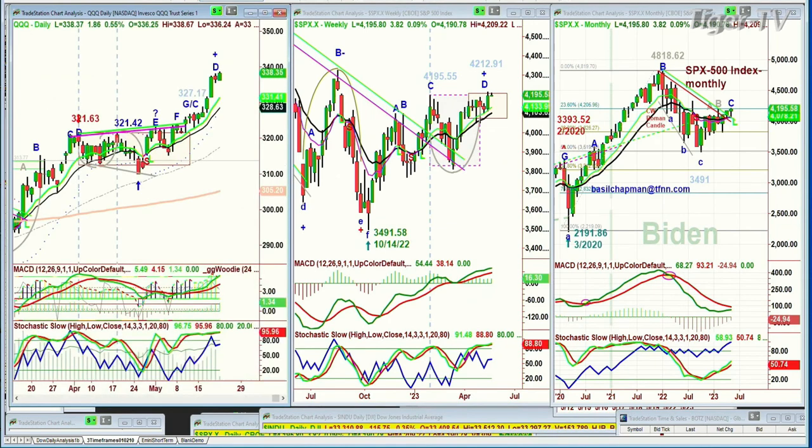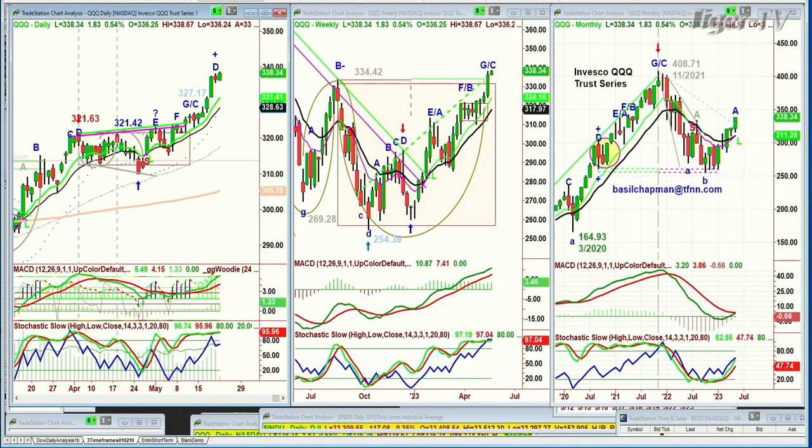QQQ, NDX 100, doing really nicely, up $1.83 at 338.39. In my show coming up, the Tiger Technicians Hour, I'll talk about this left side, right side price time match, that is price symmetry, from the 334.42 high of August of last year, which comes plunging down to 254. And what happened? One week later it came right to the 334 level, spiked above it, and is now slightly higher. I'll talk about the IWM as well.